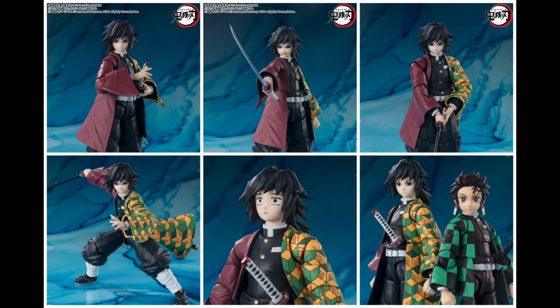Now, this next figure is one that I feel like I've been discussing for quite some time now, but I haven't officially given a full breakdown of this figure just because we simply got the promo images right before it went up for pre-order. Here we have the SH Figuarts Demon Slayer, or Kimetsu no Yaiba, Giyu Tomioka, my second favorite Hashira, which makes this Figuarts mandatory for me to pick up. But that being said, that doesn't mean that this is a stellar figure in my opinion.